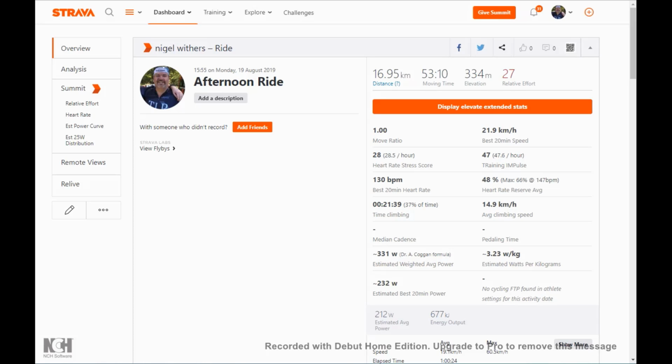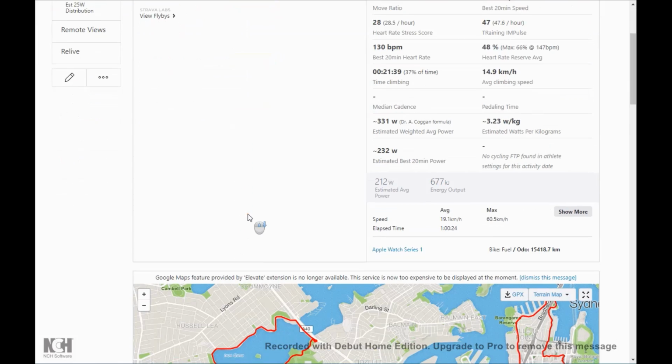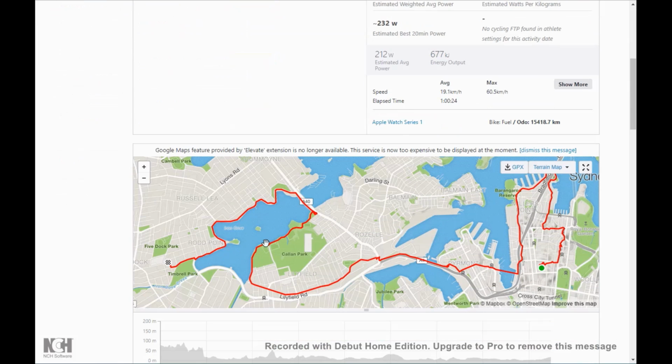Let's have a 5-minute look at computer models and see how accurate they are or how inaccurate they could be. The way we're going to look at this is by two rides I've done in the last week, which were exactly the same. One that I did yesterday and one that I did, well, 1 week before that. So, yesterday's ride. Coming home from the city, and the bit we're interested in is coming off the Iron Cove Bridge and then heading west around the Bay Run, around here.